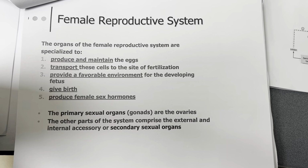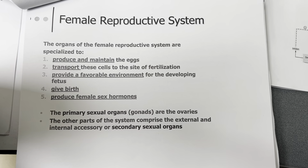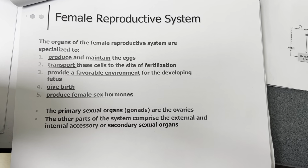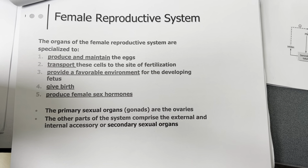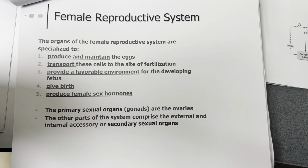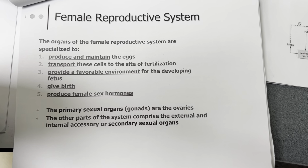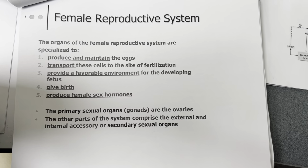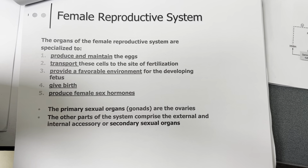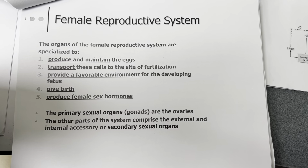Female reproductive system. The organs of the female reproductive system are specialized to produce and maintain the eggs, transport these cells to the site of fertilization, provide a favorable environment for the developing fetus, give birth, and produce female sex hormones.